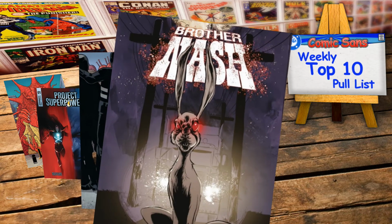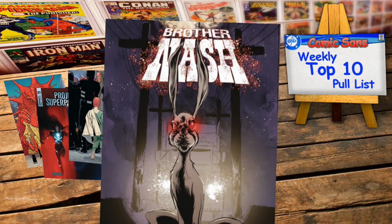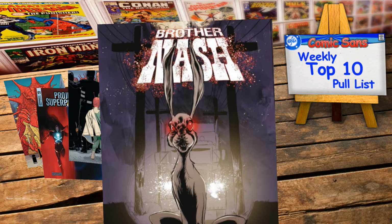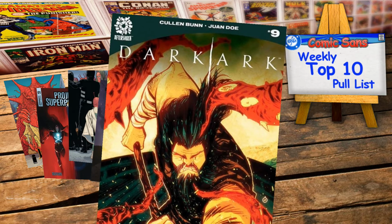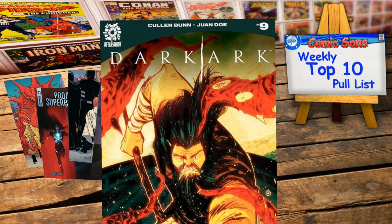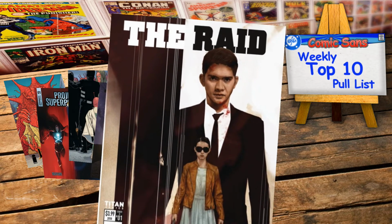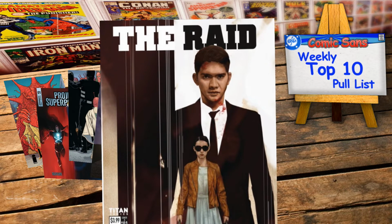From Titan Books, Nash is a trucker who sees ghosts, and when the moon is on the rise and violence threatens his friends, he roams as a wolf. It's Brother Nash, issue number 3. From Aftershock, the mother of all monsters has decided to wage war against Shrey's Ark in Dark Art, issue number 9. From Titan Books, Rama is trapped in prison, and he has to protect an undercover cop, as well as himself in The Raid, issue number 1.